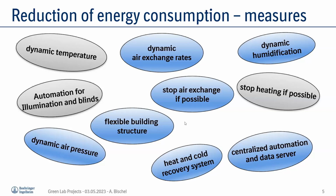Then another topic is dynamic air pressure. When you have a flexible air exchange rate, maybe between daytime and night when the people are off work, you have a big reduction of the air exchange rate. Therefore, it's really important to reduce the ventilation. If you do not reduce ventilation, the pressure in the ducts is far too high, and you need much more electrical energy, and you waste a lot of energy.